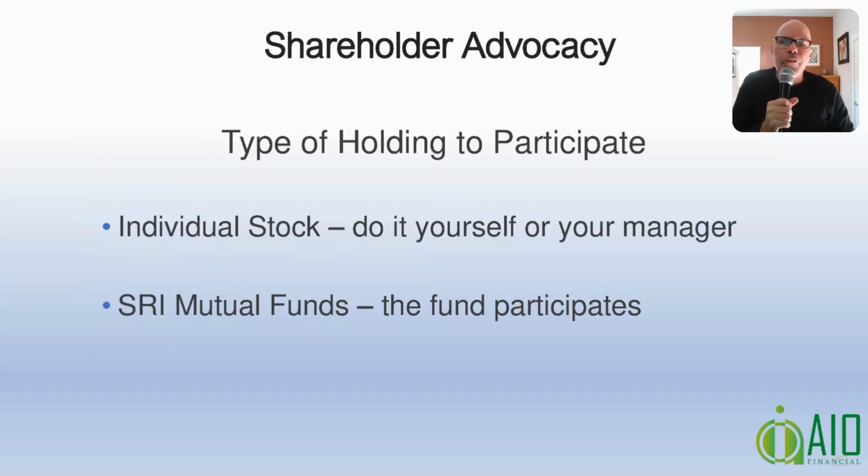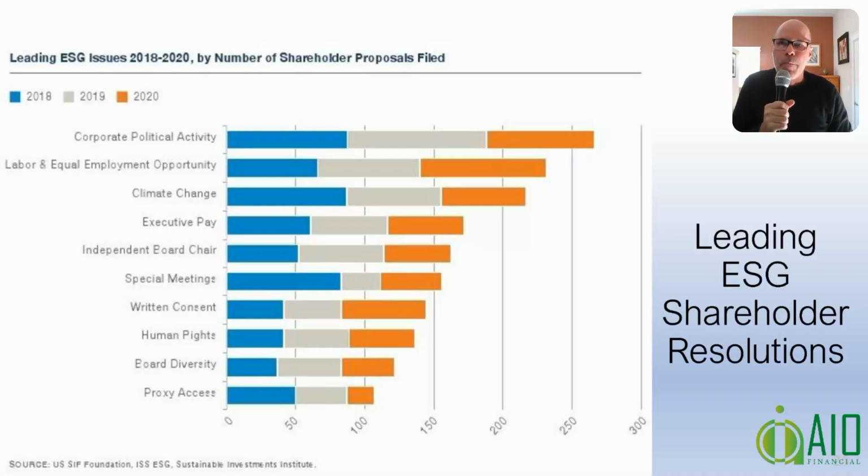Types of holdings to participate. So, of course, you can get individual stocks. You can engage yourself, writing letters. You can write a shareholder resolution. There's criteria to it. It's nice to have a lot of support financially. And then there are SRI funds, mutual funds, and exchange traded funds. They'll participate on your behalf.